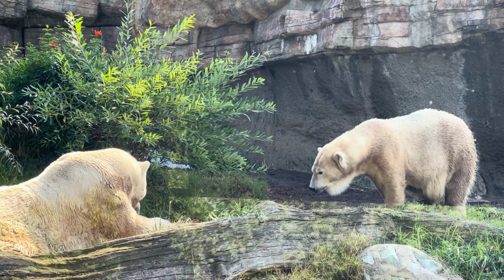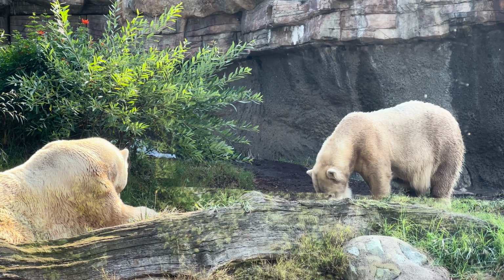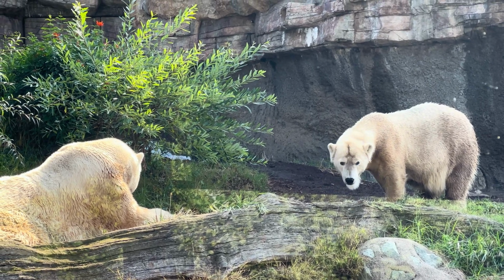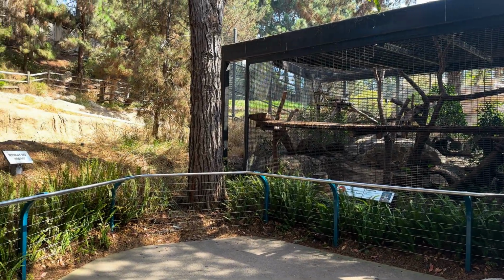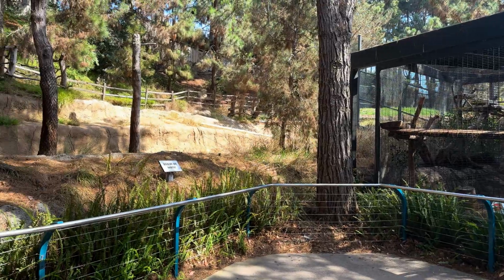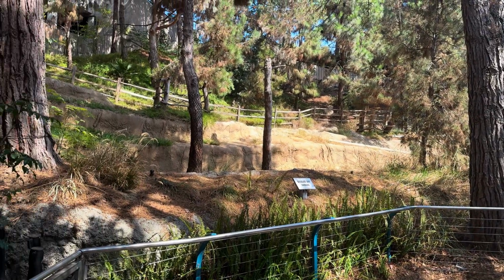Now, the timeline for the Northern Frontier Polar Bear Plunge project is unknown, but what I do know is they are probably going to put in a new filtration system similar to what they did with the hippo habitat, and while they're at it, completely renovate that entire back area. So it's not going to be a major renovation like Elephant Valley, but it's going to be more along the lines of Panda Ridge mixed in with the hippo habitat.